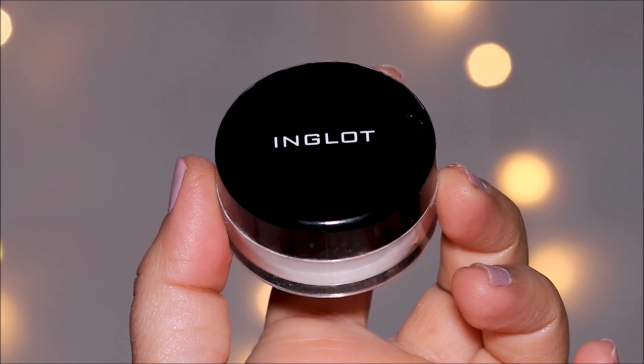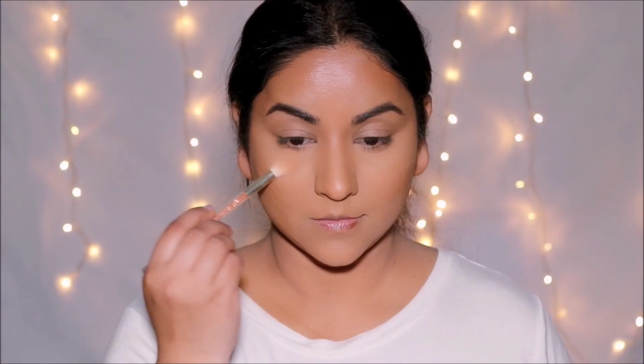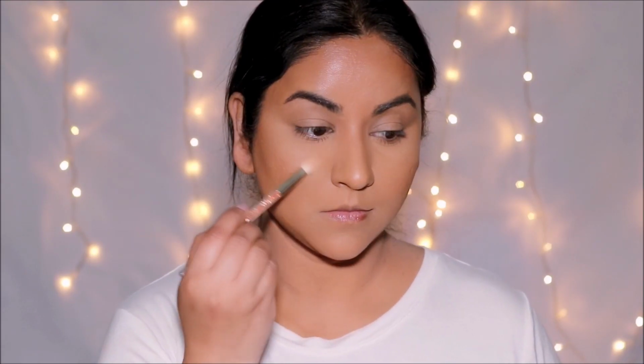To set my face, I'm going to be using the Inglot Translucent Powder. I'm mostly going to focus this in areas where I use the concealer to prevent it from creasing. And then whatever residue is left on the brush, I'm going to lightly dust it all over my face to set it.